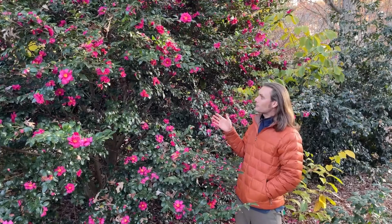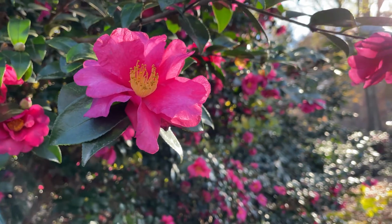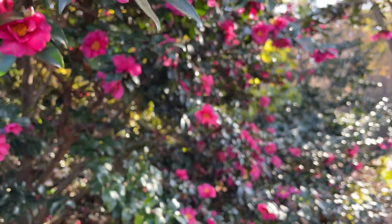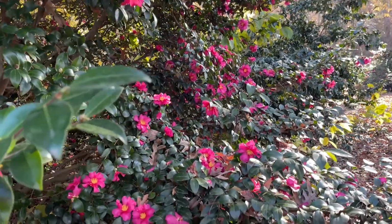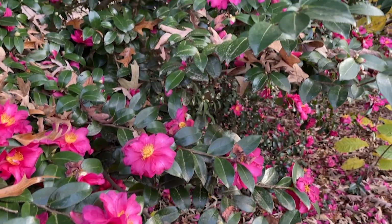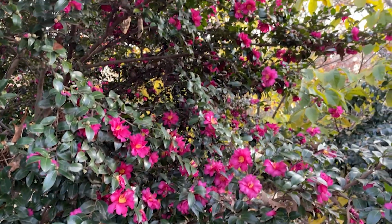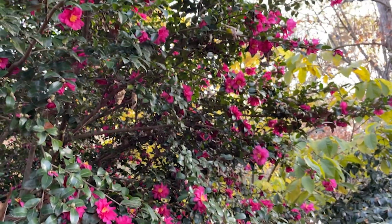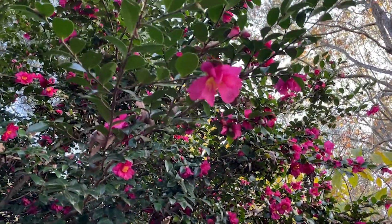So we're really grateful for the amazing display of color and different flower shapes and sizes that our sasanqua collection is putting on for us. And these are really beautiful, tough, broadleaf evergreens in the landscape if you put them in the right location. Every day I'm out here and I'm just so thankful for the colors, different forms, and stunning display that's going on right now when not a whole lot else in the landscape is blooming.